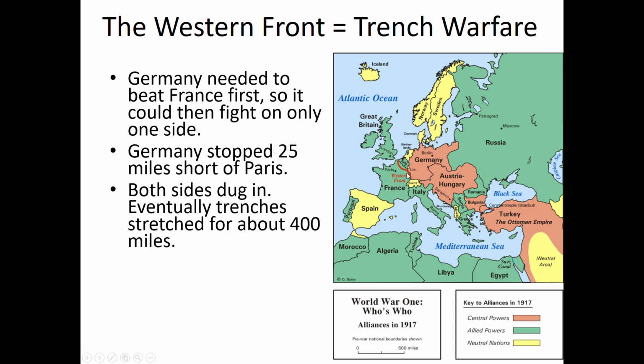For most of the rest of the war, a lot of the fighting is simply going to be fighting over a few miles right here where this thick red line is, trying to get through the other side's trenches in some major way. And the basic answer is that that doesn't really happen. It's such a defensive war that it's hard to beat somebody when they're dug in a hole and they can shoot you, but you can't shoot at them. So the war takes this form of trench warfare pretty early on after the initial push by Germany. Once Britain and France recover, it's just trench warfare, and it's nasty for the next few years.